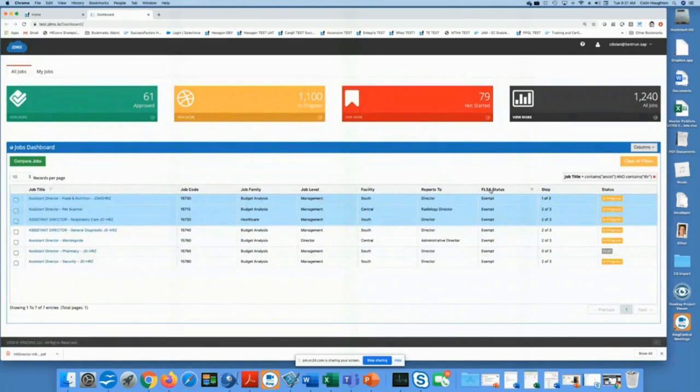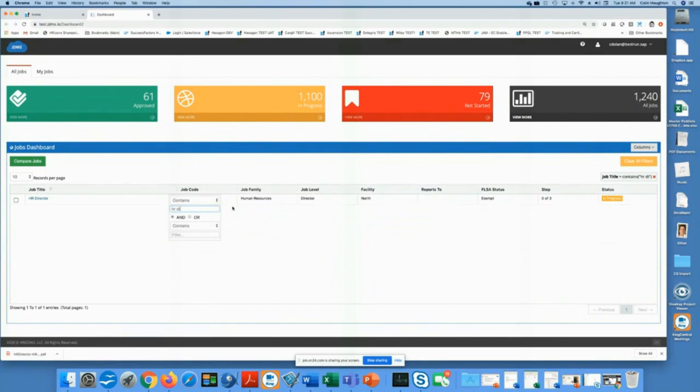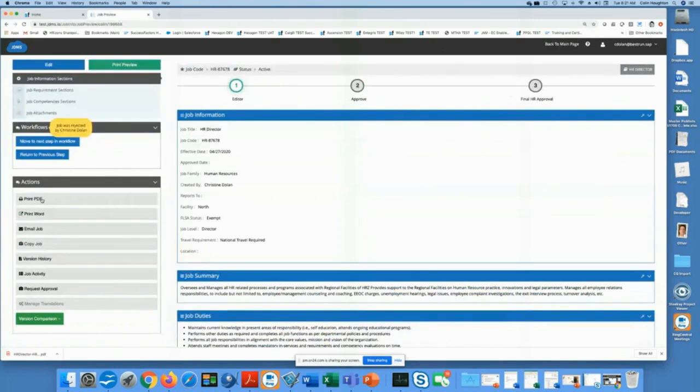So I'd like to walk you through a workflow type of scenario. Rather than start a job right from scratch, what I've done is I've created a job for us to look at that has just basically started the workflow process. So I'm going to click on this job named HR Director, and we're going to land on the preview screen over here.